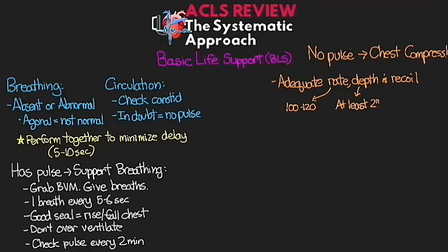Now, when it comes to our recoil, we want to allow the full recoil of the chest between each compression. The whole point of this is to allow for the full filling of the heart between the next compression. This is really important. And so to aid in ensuring that we're having adequate compressions, if you guys have a compression feedback device, make sure you guys use it.